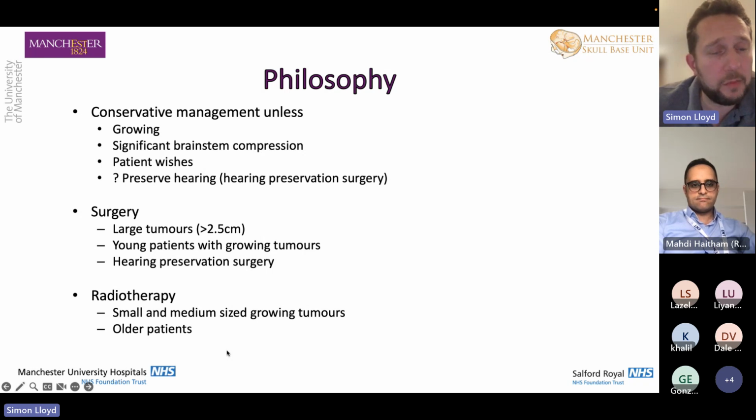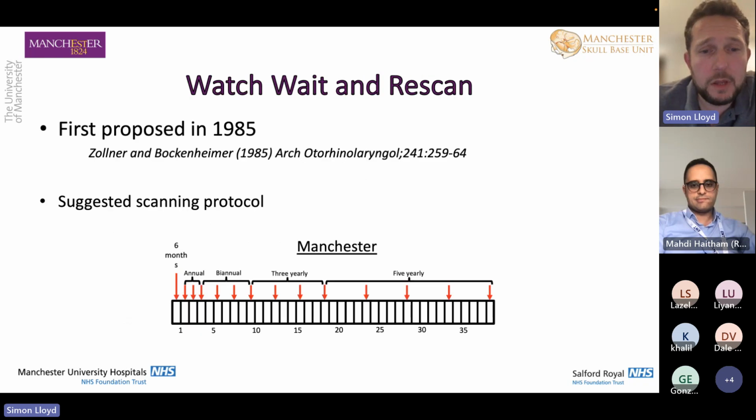And then we offer radiotherapy as an option for pretty much any small or medium-sized growing tumour, particularly for the older age groups. And this is our protocol for the watch, wait, and rescan. So we do a scan at 6 months that picks up any rapidly growing tumours. We then scan them annually for 3 years. We then go to every other year, and eventually every 3 years, and then every 5 years.